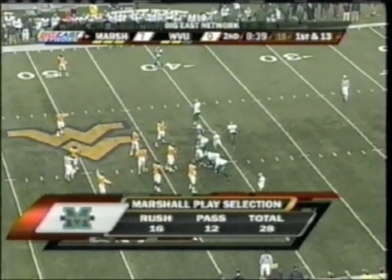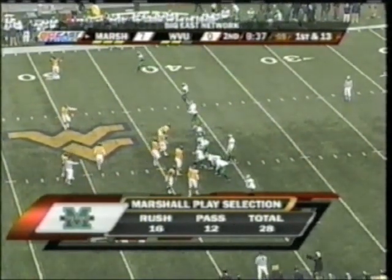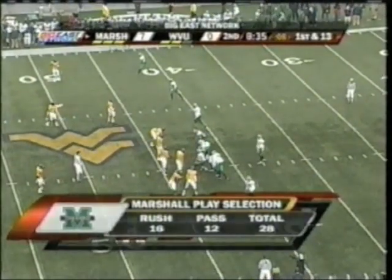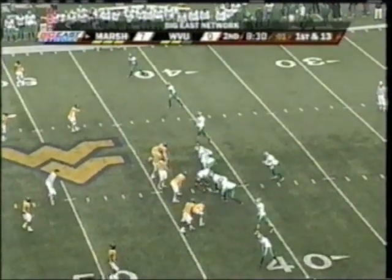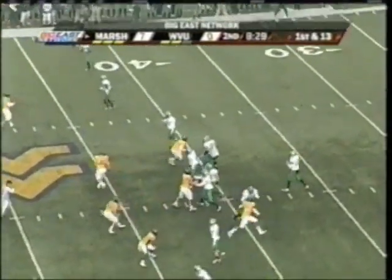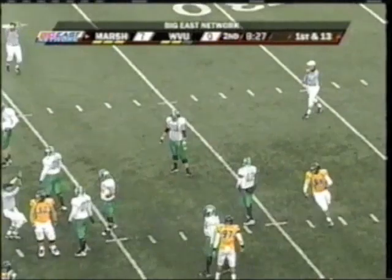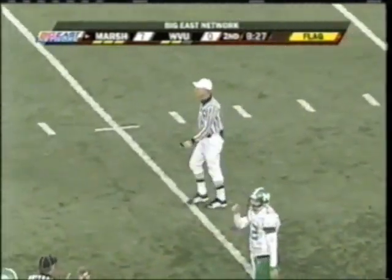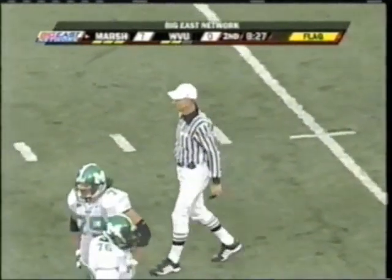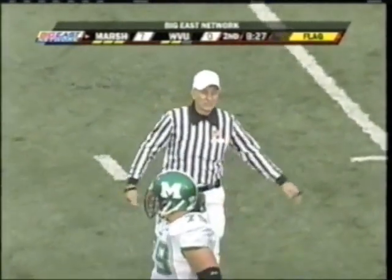There's the breakdown, 16 rushes, 12 passes. This is play number 29 coming up with 8:35 to go. Clock restarts. Play clock winding down, and I don't think they got it off in time. You saw the reaction from Anderson. He saw the play clock. He was trying to hike me the ball. Let's go. He knew it. It's just a hair too late.